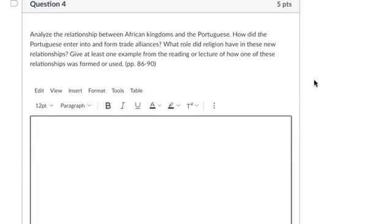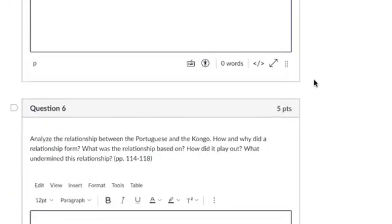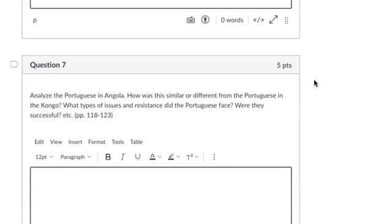The next question wants you to look at the relationship between African kingdoms and the Portuguese. This is a more general question. How did they enter into and form alliances? What role did religion have in these relationships? And then give at least one example from the reading or lecture. So any of the three that I just talked about, plus there are several more in the reading for this week. The next one asks you to look at the Canary Islands, then the Congo, and then Angola.